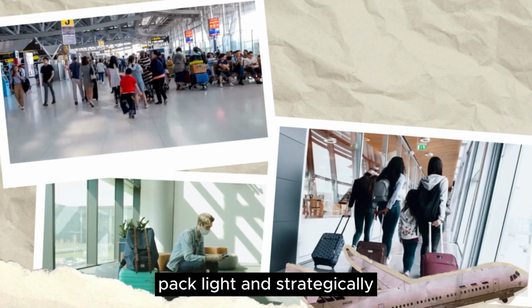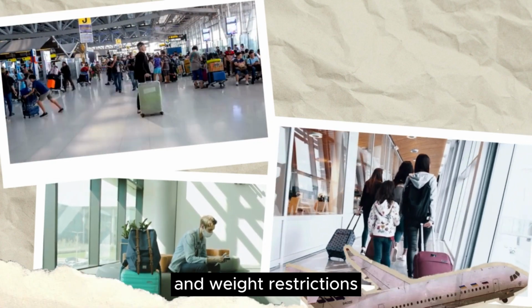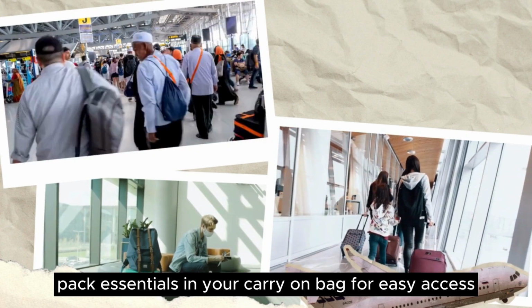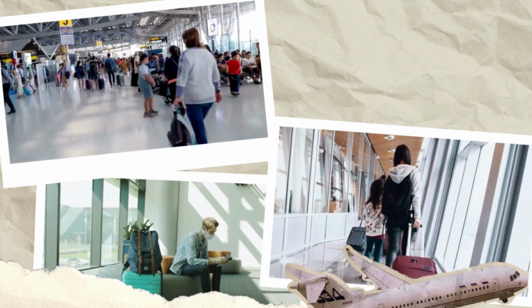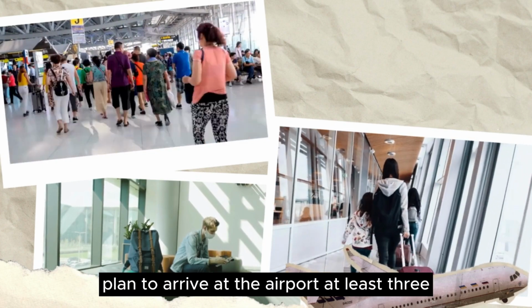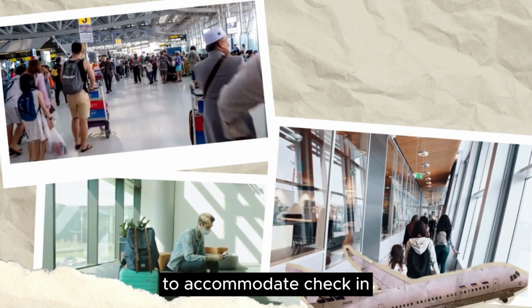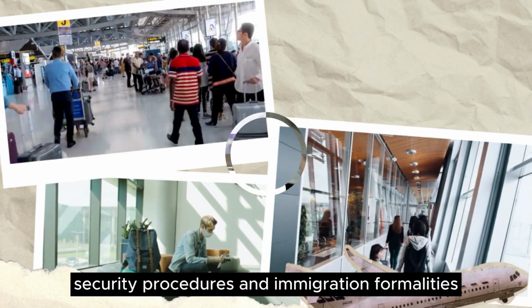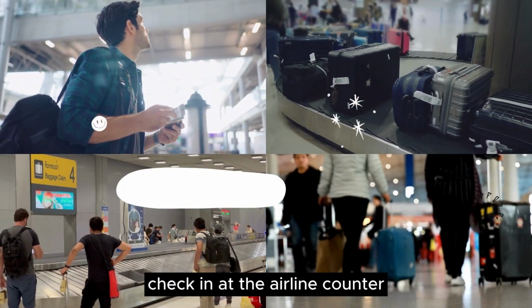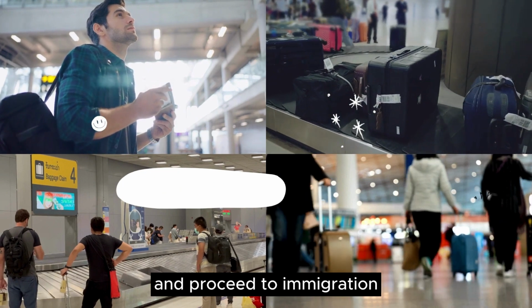Pack light and strategically, ensuring your luggage adheres to the airline's size and weight restrictions. Pack essentials in your carry-on bag for easy access. Plan to arrive at the airport at least 3 hours before your international departure to accommodate check-in, security procedures, and immigration formalities. Check in at the airline counter, hand over your checked luggage, and proceed to immigration.